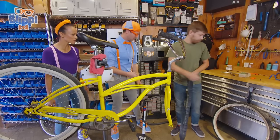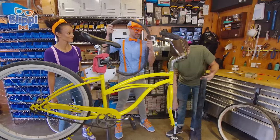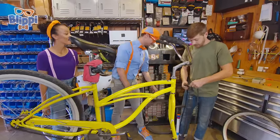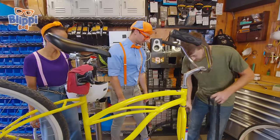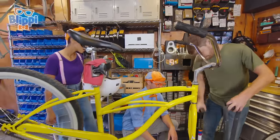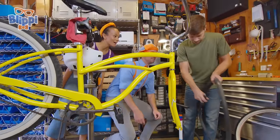Yeah, it looks flat. So that is this, but brand new? Exactly. So what we're gonna do is fill it up with a little bit of air to make it easier to install. Cool! Look at it! It's getting blown up!